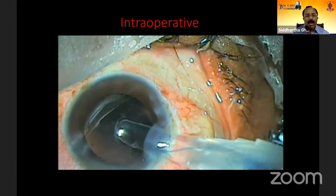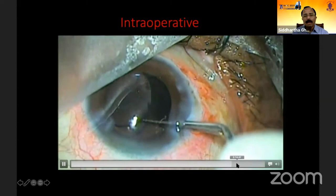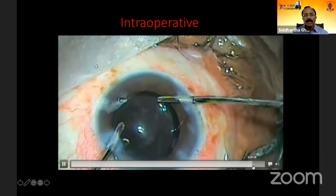and here I'll go a little fast. It's very easy to put it. What we do is we put the lens in the sulcus, and thereafter, very carefully put it in the sulcus and do an optic capture so that the IOL remains stable all throughout.